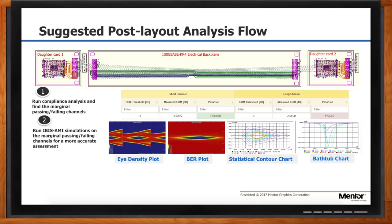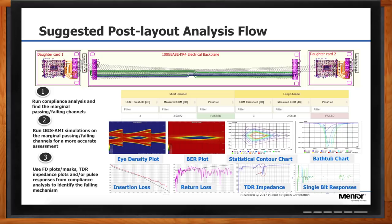Since compliance simulation using channel operating margin or behavior models runs much faster than IBIS AMI simulations, it can be used to quickly evaluate the performance of the channels under investigation through a screening process. Only those channels that are marginally passing or failing compliance measurements require more accurate simulations, for example, time domain, bit by bit, or statistical, using vendor-provided IBIS AMI models.